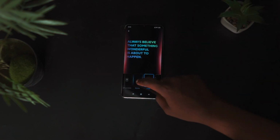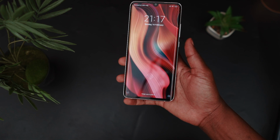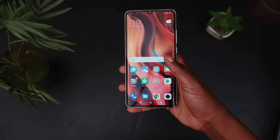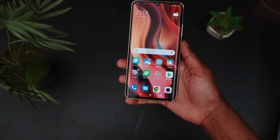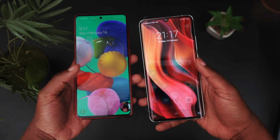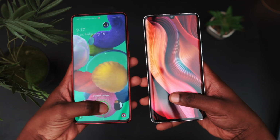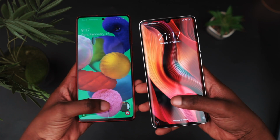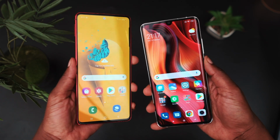Now, just like any smartphone in 2020, you get an in-display fingerprint sensor, and it's actually 7x9mm, as opposed to 7x7 that we're used to seeing. And as far as how that translates to how you unlock your device, I think it's really fast, guys. And I compared it with the Galaxy Note 10 Lite, which is in the same price bracket, and I noticed that it is slightly faster than the Note 10 Lite.